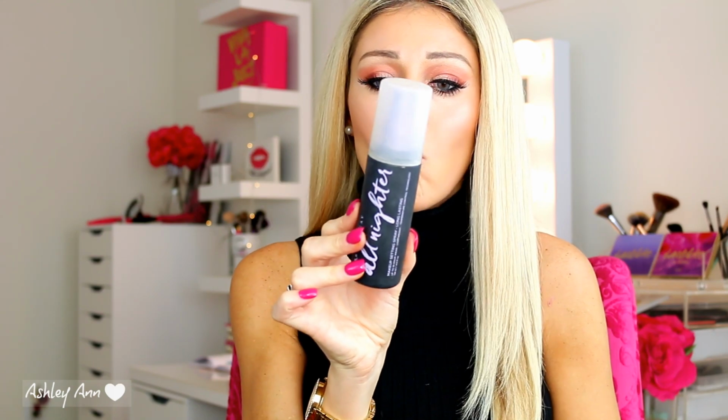So at this point, I'm definitely going out of order, but I said I was going to mention this product next. This product is such a tried and true product. I repurchase this all the time. It is the Urban Decay All Nighter Setting Spray, and I need to actually purchase a new one during the sale because this is almost gone.